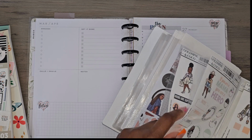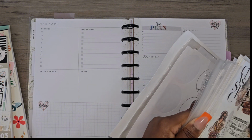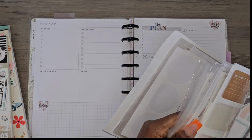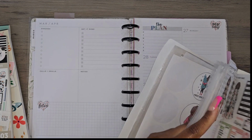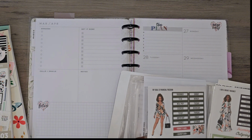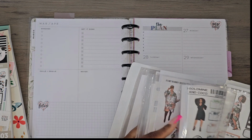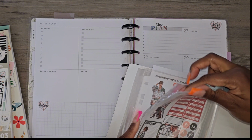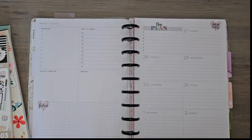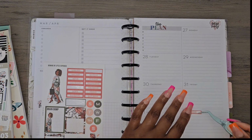Now, I will say that I watched somebody's video who uses a mini horizontal, and I was like, yeah, we wouldn't have put the checklist on there. It's so small that you really don't have that much space to write anything else. The mini is small as it is. So adding in the checklist boxes, from that point of view, I can understand why the people are a little bit perturbed with it.